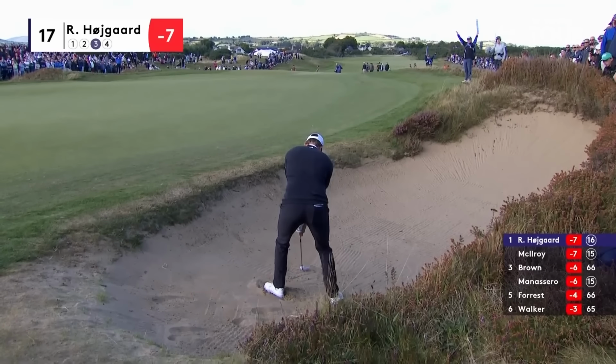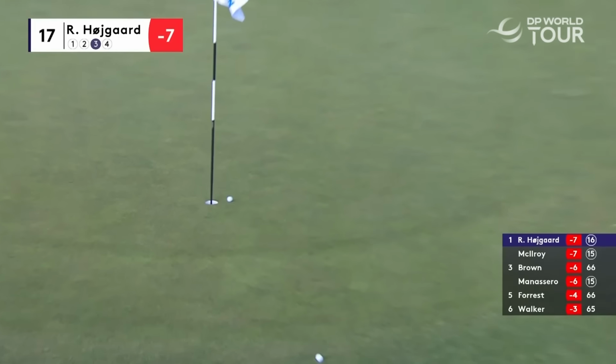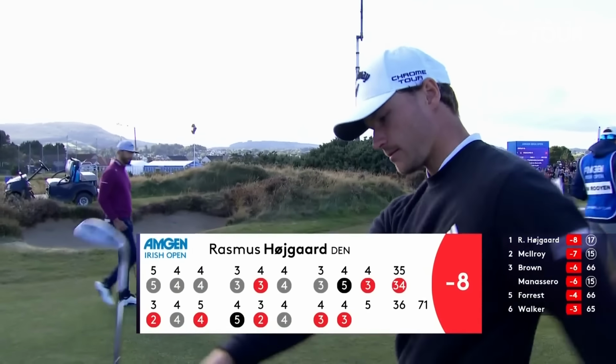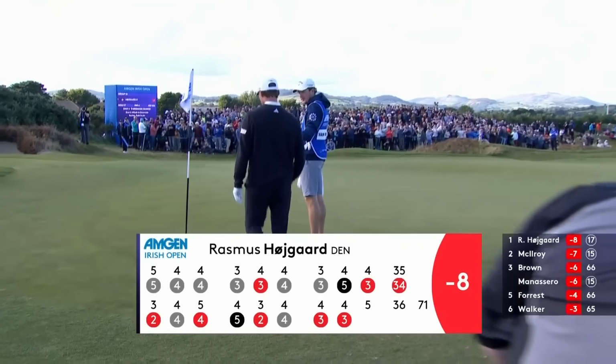Just on the upslope here for Rasmus. 2 and 10, you would fancy holding from here. Oh, and he has! Rasmus Højgaard, an outrageous birdie. 2 in a row, he hits the front. Second hole out of the back nine.